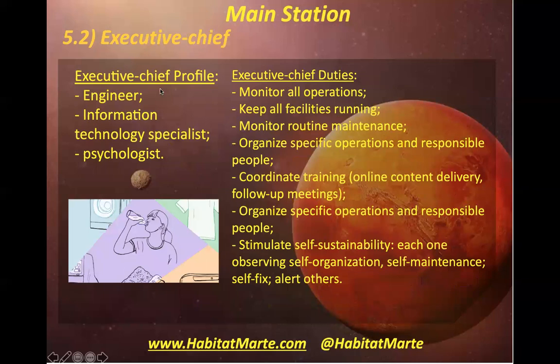The second position is the executive chief. This person would be an engineer, information technology specialist, or a psychologist. Some activities are to monitor all operations, keep all facilities running, monitor routine maintenance, organize specific operations with responsible people, coordinate training, sometimes online content delivery and follow-up meetings, stimulate self-sustainability by the crew.